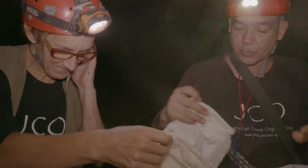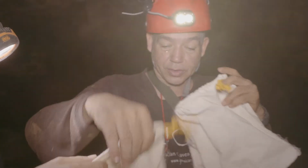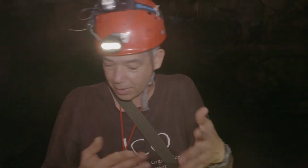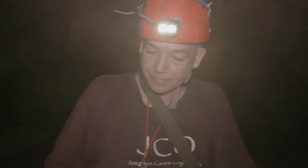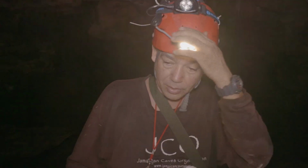Hey, we got a species we've never caught before. Yeah. And he's tiny. And that's good to know. That's the first bat I've ever handled where... go ahead and bite. Yeah, it's the shortest forearm of any bat in Jamaica. Yeah, that might well be. That's probably the tiniest bat in Jamaica. Yeah, I think so. The smallest bat in Jamaica.